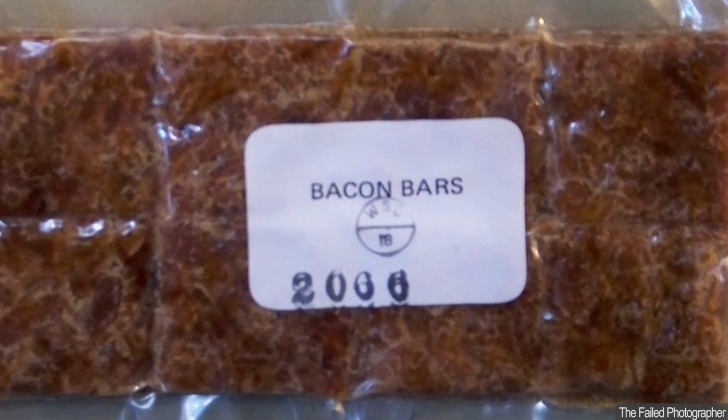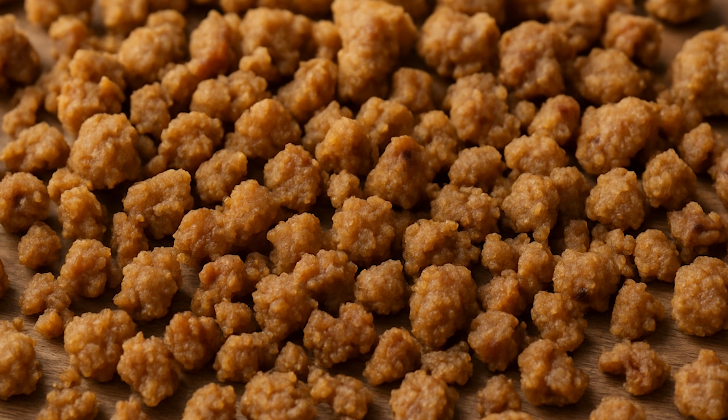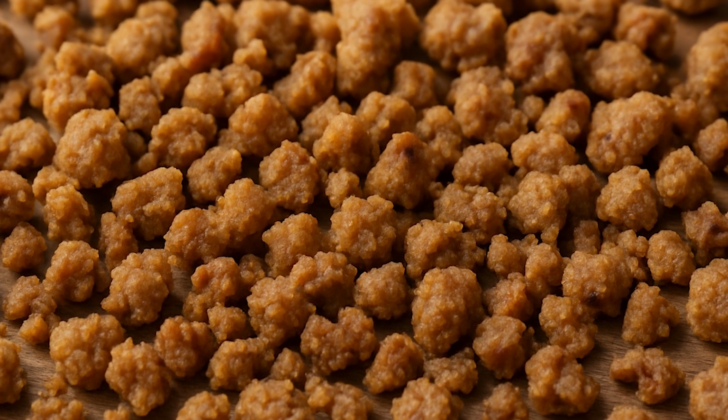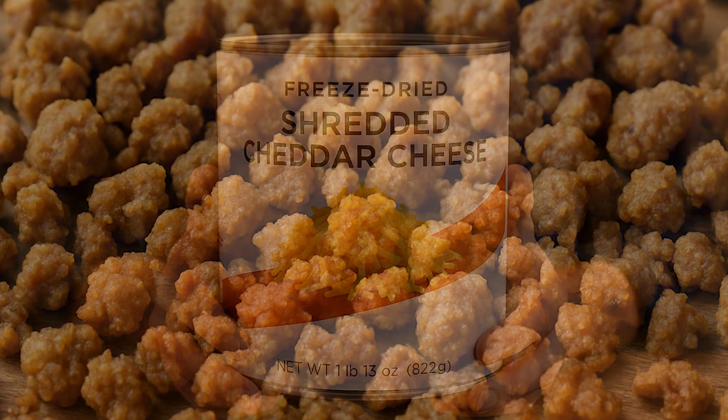High in protein and hard to store fresh, freeze-dried meats offer the longest shelf life for any meat product. They're expensive, but worth it for long-term storage. Many are rated for 30 years.